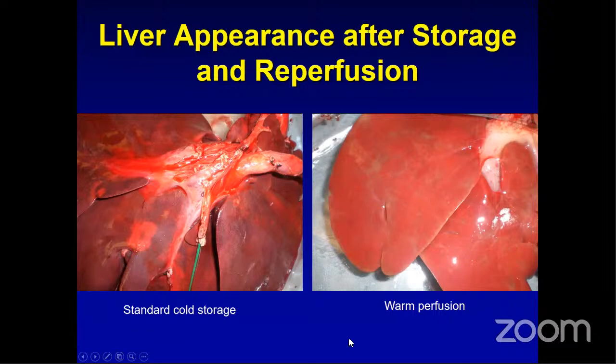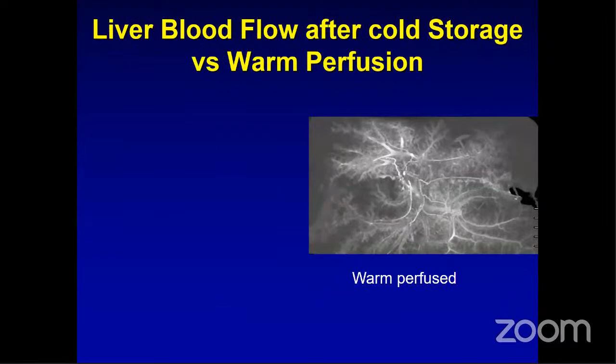So this is already, from the appearance, a striking difference in how organ appearance can change with the way you preserve it. A gentle preservation versus a cold anoxic preservation in an icebox. This is now also in pigs in angiography. So we perfuse the liver vessels with a contrast agent. And this is a warm perfused liver after storage. And it looks like a tree in the summer. You see the blood vessels are open until the very end. It's like a tree with leaves. The whole tree is visible until the very, very end of the periphery.